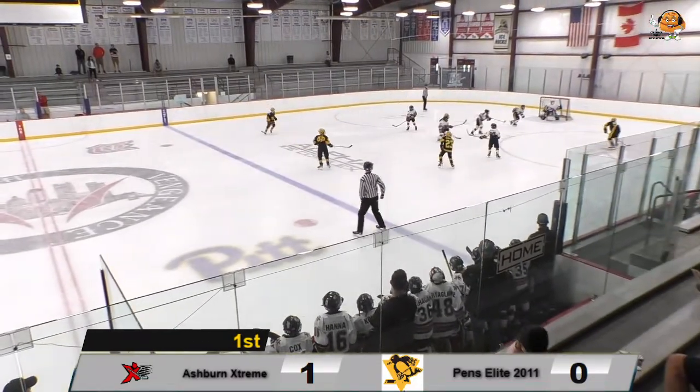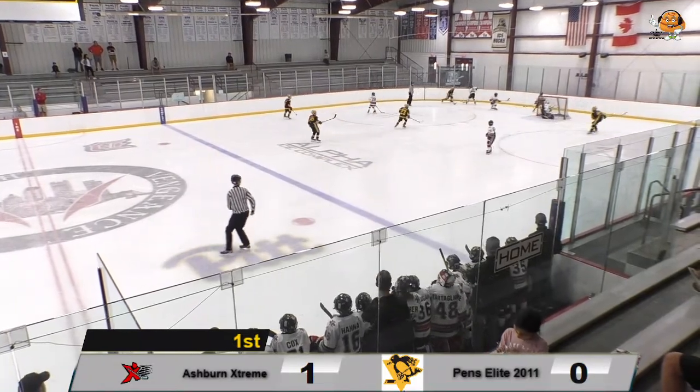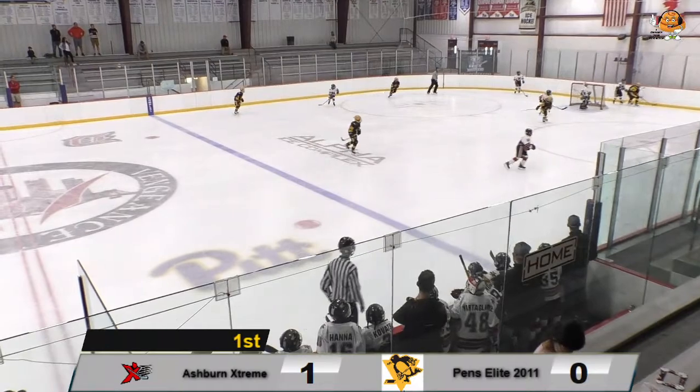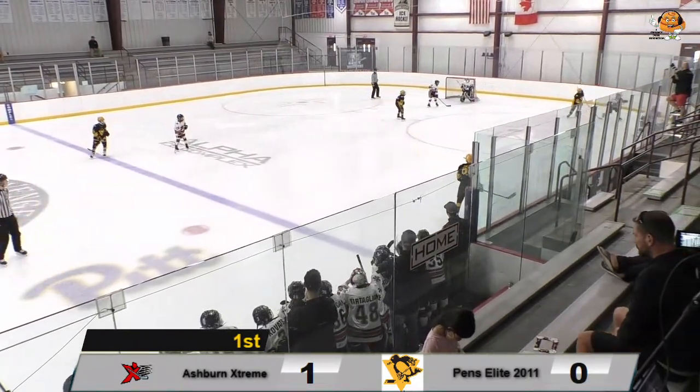Schweitzer able to find Baru. Baru over to Zachi. He's got a cannon, and it's off the side of the net. Penguins with pressure since then. Just need to get one by.